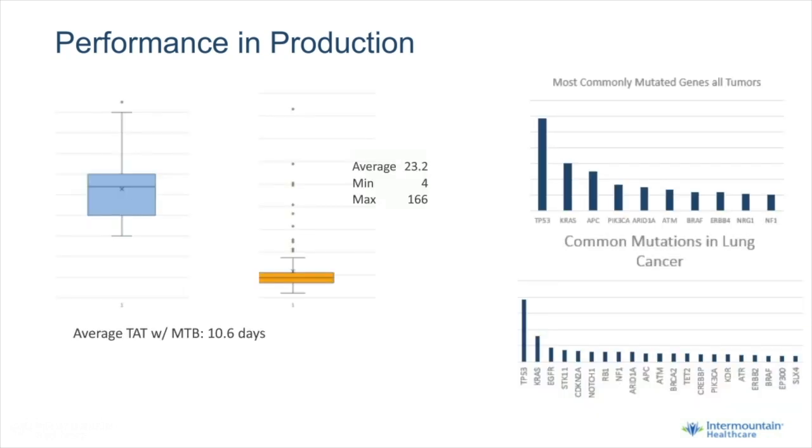High quality and reliability are key to building trust around the assay, but regardless, clinicians will always ask for faster turnaround times. Through improvements made throughout the testing process, we have been able to bring our average turnaround time down to about 10.6 days, which includes the molecular tumor board interpretation component. And for context, the lab is only operational 5 days per week.